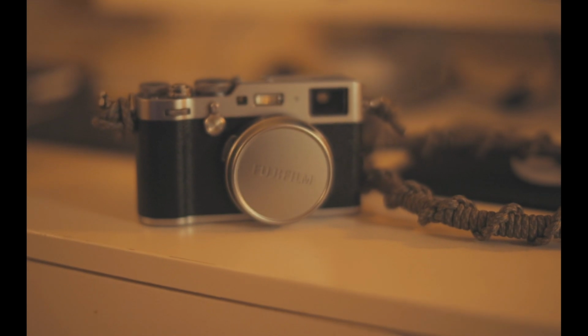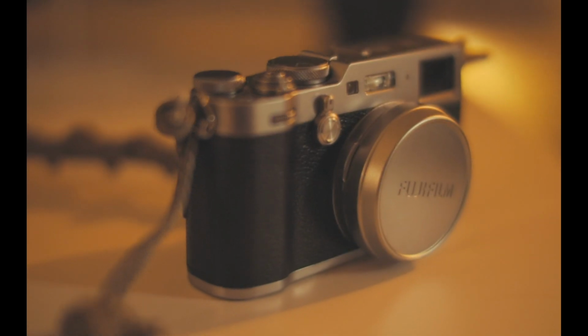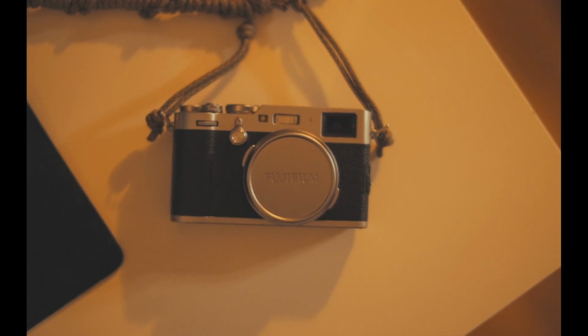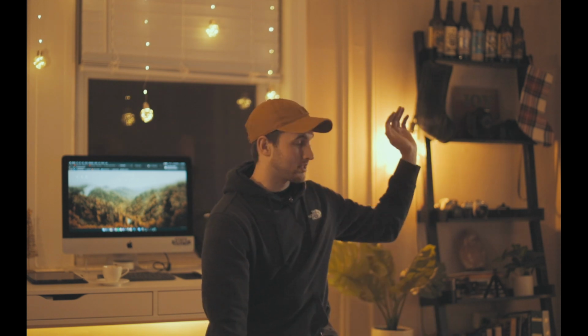One, I finally got the Fuji X100F. I am beyond stoked. I've been having my eye on this camera for like 3, maybe 4 years now. Could never justify buying it because I already have a Canon EOS R, a bunch of other stuff. But hey, it's in my hands. It's all that matters.